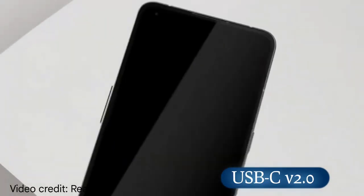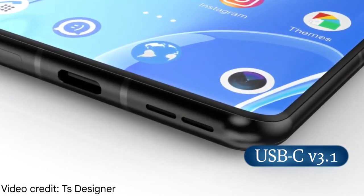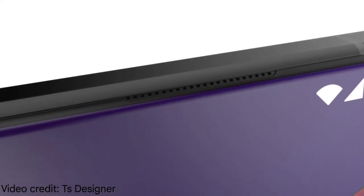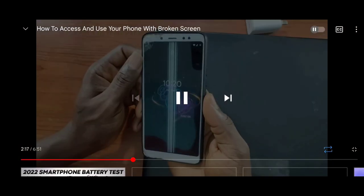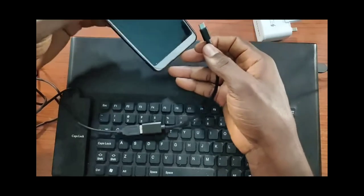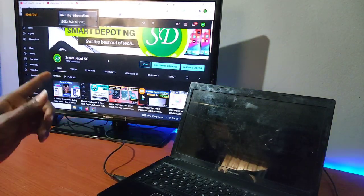The Realme GT 2 Pro uses USB-C version 2.0, while the OnePlus 10 Pro uses USB Type-C version 3.1 with a DisplayPort function. So what's my point? There would be no need for me to make a series of videos on how to access or use your phone with a broken or dead screen if the USB-C is also a DisplayPort. It could have been the same way you plug in an external monitor to your laptop, PC or Mac when the internal screen is bad or not good enough.